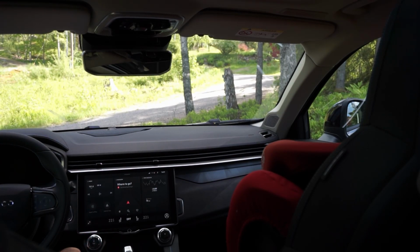Next thing is the suspension in the car. It's quite soft. It's much softer than in a Volvo XC40, for example, in a good way, or at least when you're driving slow in the city or on the highway, it actually performs really well.